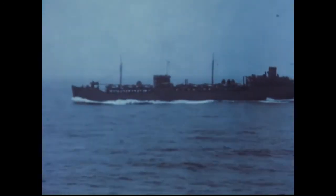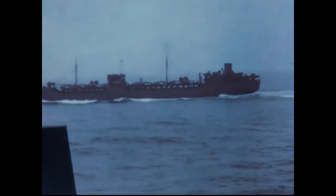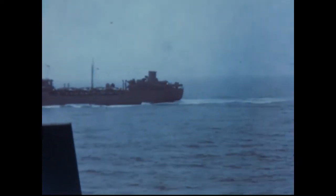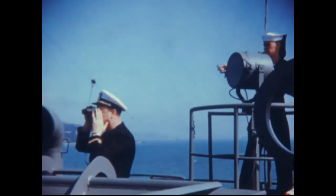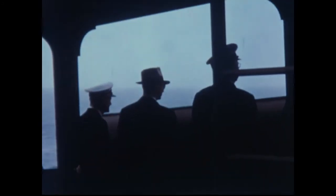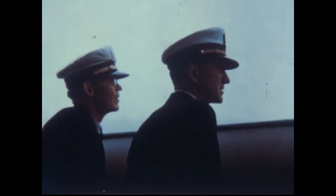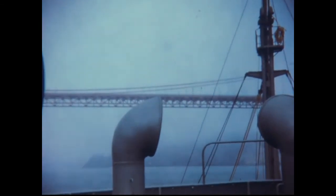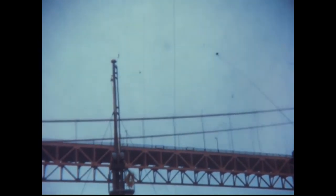Loaded to capacity with gasoline for war, the Marinship tanker heads out through the Golden Gate. Destination unknown. One day this tanker is destined to return, to sail out again with the cargoes of peace. Ship's officers peer into the horizon, while back at Marinship, trained hands and minds continue to play their part, building more tankers, oilers, barges, and secret-type craft, and then repairing the ships which made up the Marinship pipelines to Tokyo.